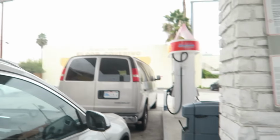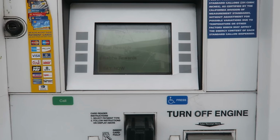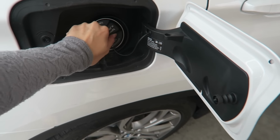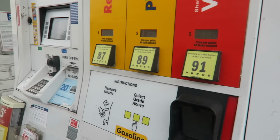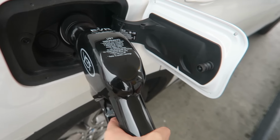About to get back on the road. All right, I'm here at the gas station. I have my cat ears back on now. Kelvin's there. About to pump some gas. So basically you have to start by doing your payments, but I have a rewards card, so I'm gonna do that first. Entered all my payment information, then you remove the nozzle. First I gotta open my gas tank, which looks like that. Then I remove the nozzle, insert that, and select, for me, 91. Press that in.